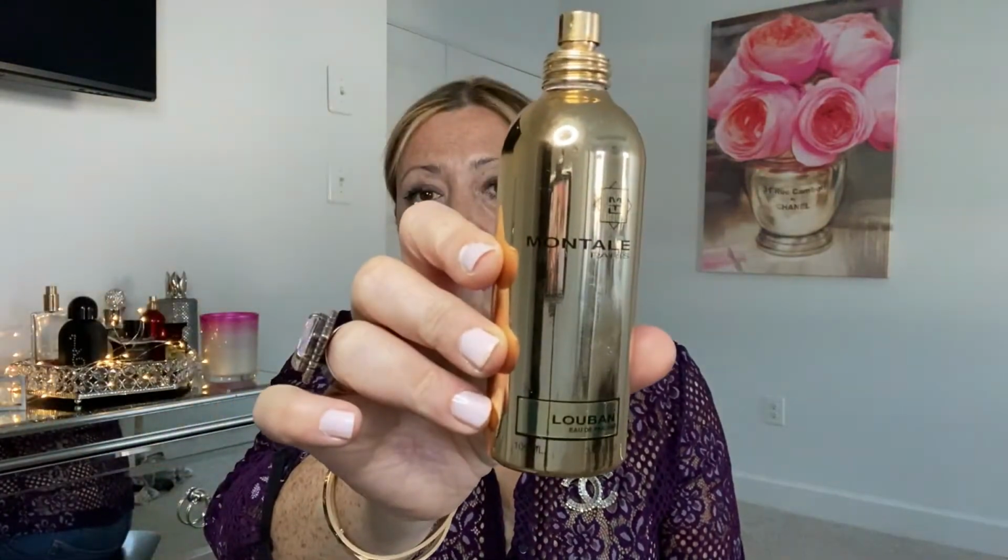Same with Pure Gold. This is another fragrance by Montale. It has the exact same color, the same bottle. It's totally underrated. Montale has, I think, great fragrances that need to be discovered. This is Louban by Montale. If you like leather fragrances, go for this. It's wow. This is to die for.